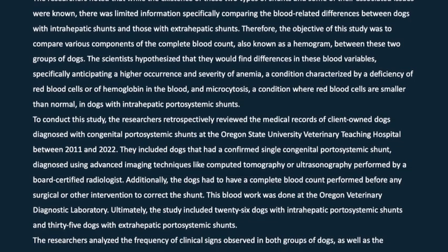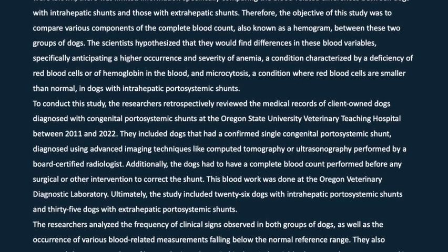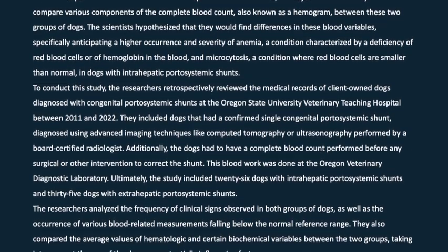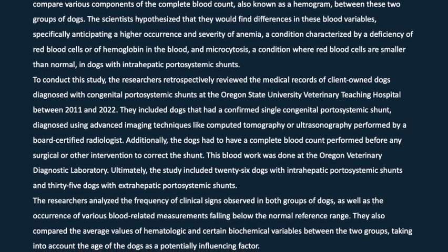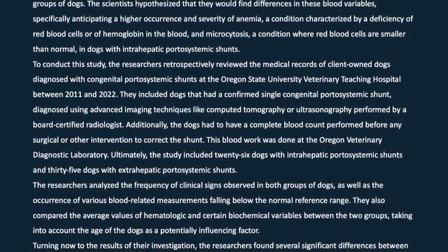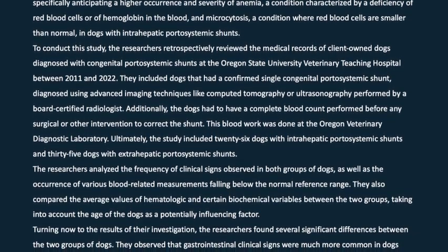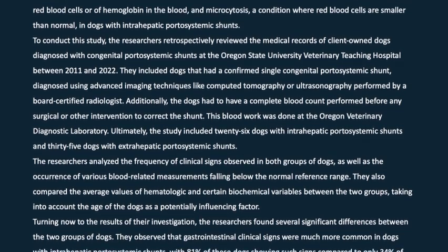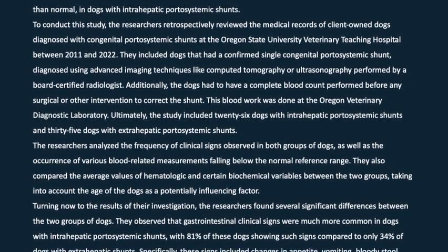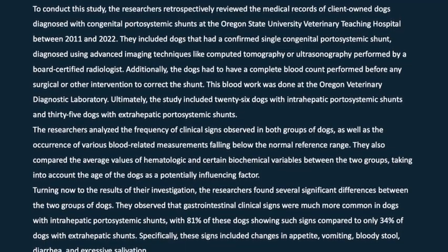To conduct this study, the researchers retrospectively reviewed the medical records of client-owned dogs diagnosed with congenital portosystemic shunts at the Oregon State University Veterinary Teaching Hospital between 2011 and 2022. They included dogs that had a confirmed single congenital portosystemic shunt, diagnosed using advanced imaging techniques like computed tomography or ultrasonography performed by a board-certified radiologist. Additionally, the dogs had to have a complete blood count performed before any surgical or other intervention to correct the shunt. This blood work was done at the Oregon Veterinary Diagnostic Laboratory. Ultimately, the study included 26 dogs with intrahepatic portosystemic shunts and 35 dogs with extrahepatic portosystemic shunts.